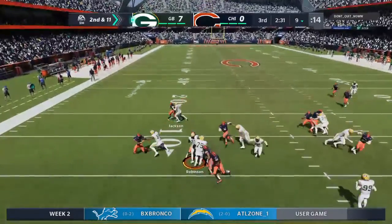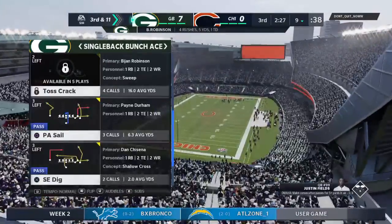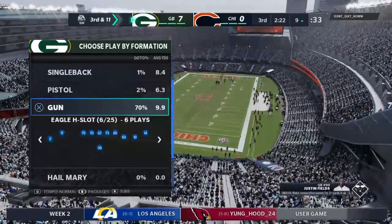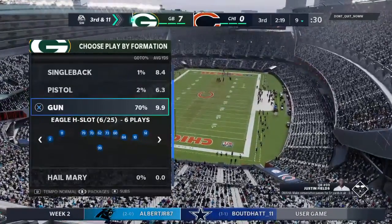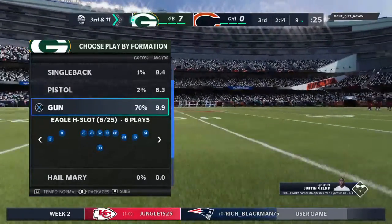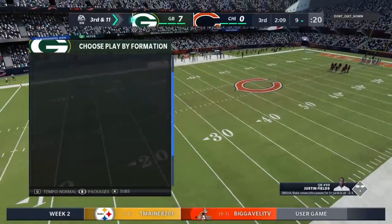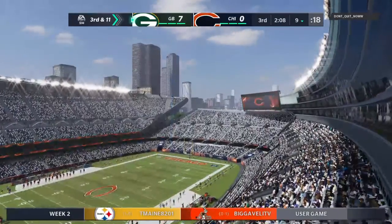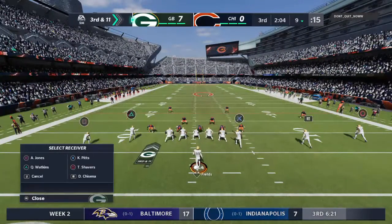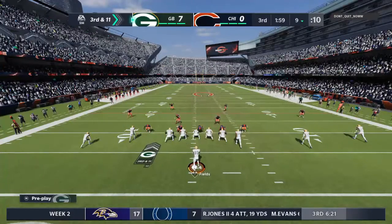Now they'll run it on the toss, looking for a crease, can't find one. Stopped at the line of scrimmage. No gain that time, and it leaves them with 3rd and 11 coming up. A third down now. Those last two plays indicative of how things have gone for them. Just nowhere to go on the ground and struggling to put up points.